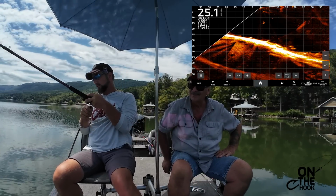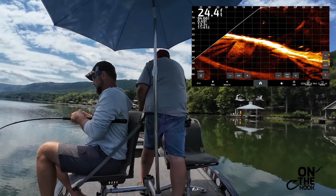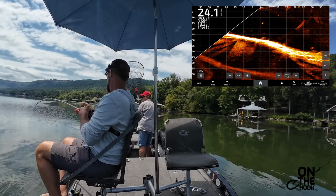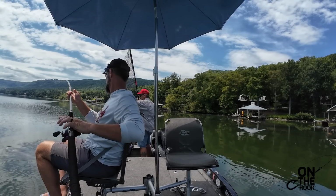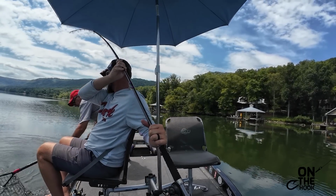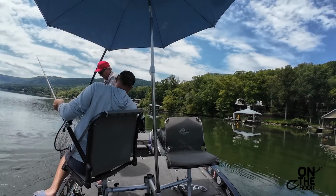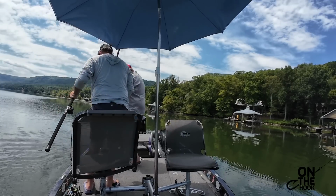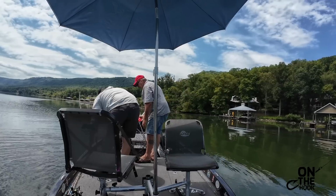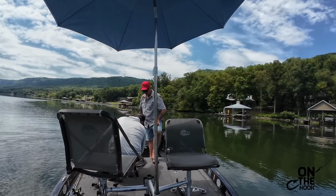That was a perfect hit there, wasn't it? Here come the bubbles. Oh, he's bigger than I thought. He's a lot bigger than I thought, Mr. Steve. Woo! He's going to get us wet. Another 30-pounder. Yep. That right there will work.